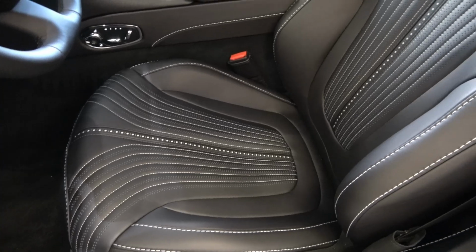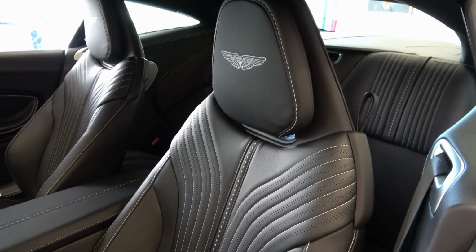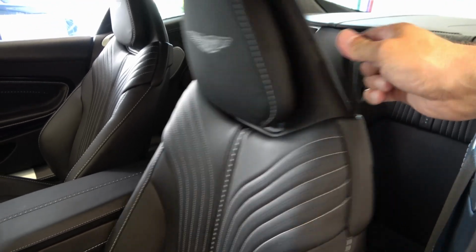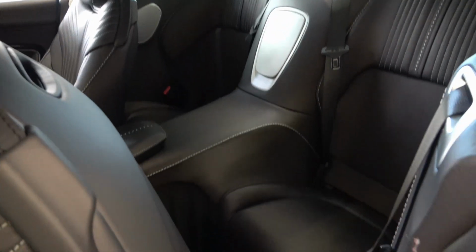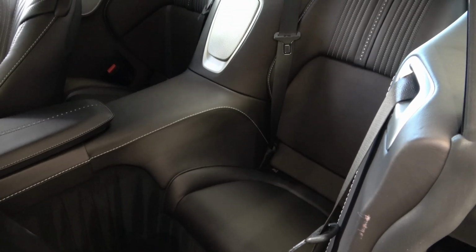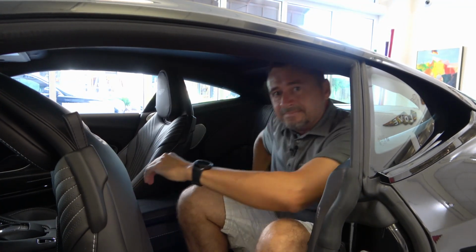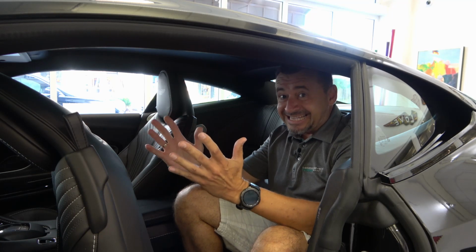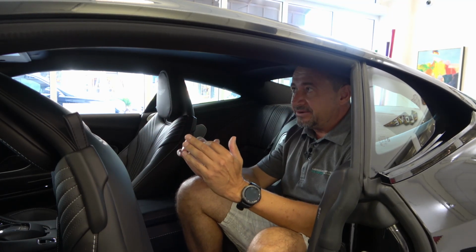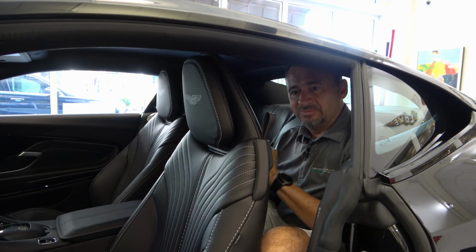Look at this embroidery on the seats. Absolutely amazing. Aston Martin embroidered in the headrest in here, and it does have the rear seat. Okay, let's see how much room there is, and if I'm going to be able to fit in here. I probably could, but nobody else would. I guess, as I said, I could probably fit in here, but this would be a punishment. Okay, can I close this? Oh, please don't squeeze me.